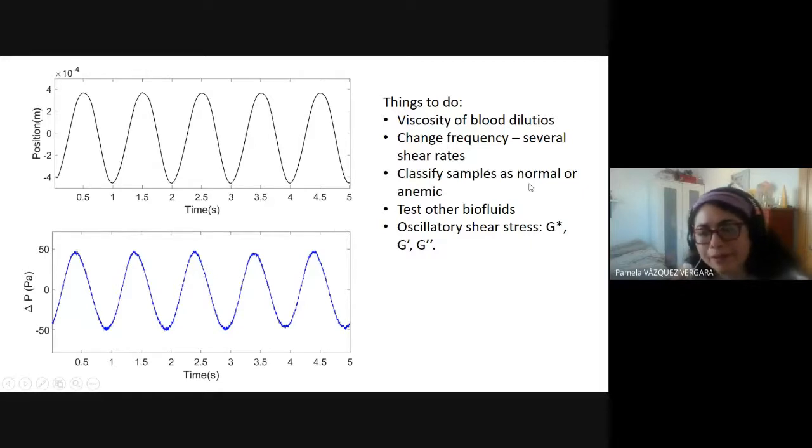Of course, not only the shear rate band is flexible or allows us to do this testing. Also, there are other biofluids that can be tested for diagnosis. There are some reports that say that, for example, the maternal milk has some change in the viscosity if the mother is infected by Zika, a virus. So at these times, it is very, very important and interesting to see that.